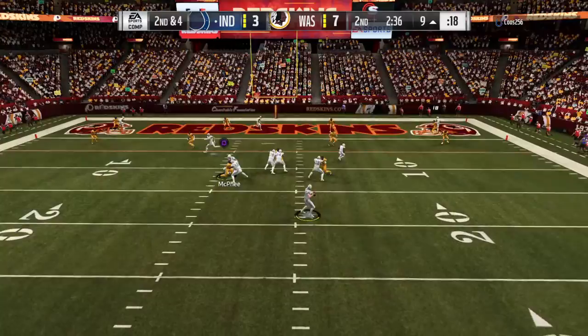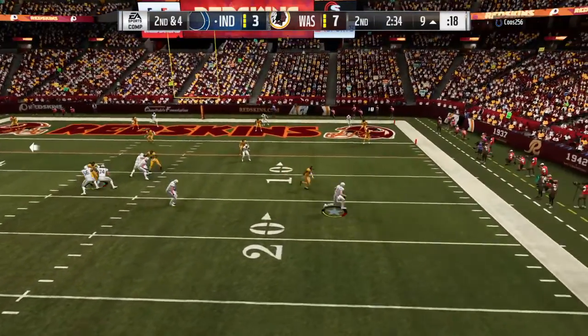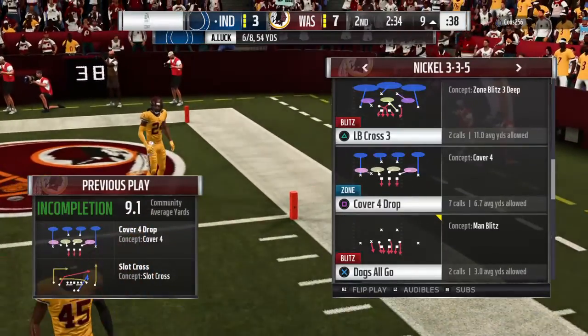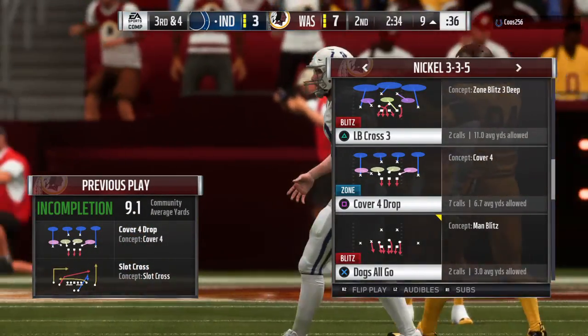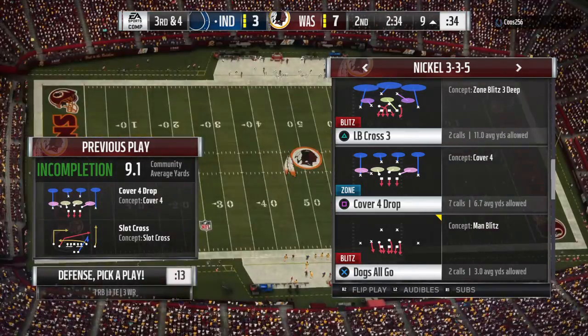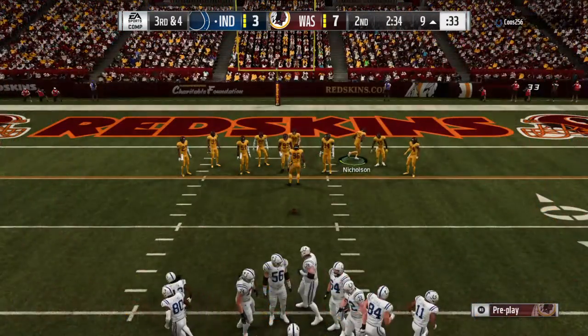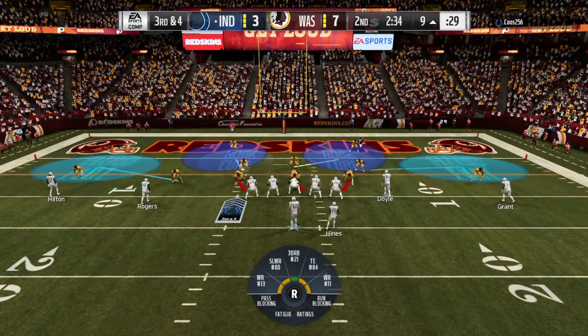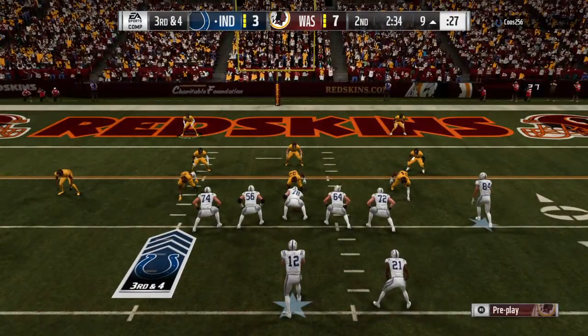Out of the gun, Luck. Flushed out right. And he's just going to throw this one out of bounds here. Nowhere to go with it, incomplete. Well, one thing that I've liked defensively is that they've shown him a lot of different looks here in the first half. They've come after him, they've sat back. I think that's what you need to do to keep an offense guessing. And they certainly have kept them on their toes. That's why they haven't had much success on the scoreboard.